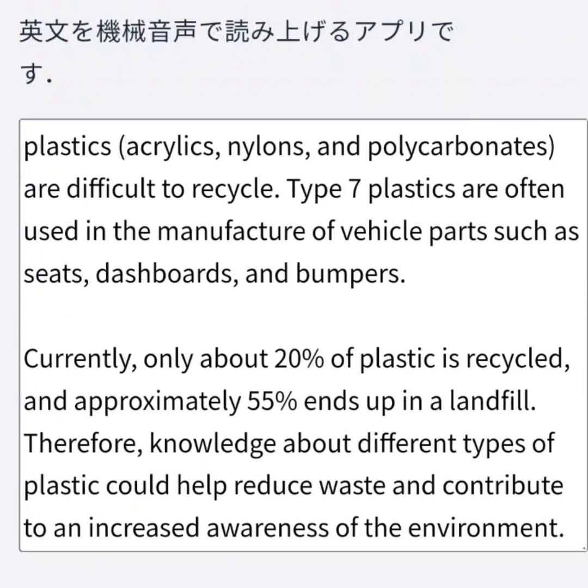Currently, only about 20% of plastic is recycled, and approximately 55% ends up in a landfill. Therefore, knowledge about different types of plastic could help reduce waste and contribute to an increased awareness of the environment.